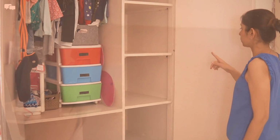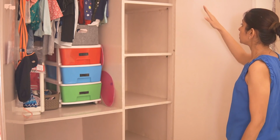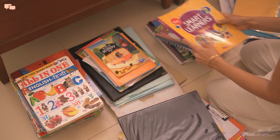A quick cleanup of all the shelves, and now it was time to place everything as decided. Once I had the blank canvas, I started by sorting the books because that is the biggest chunk of all.